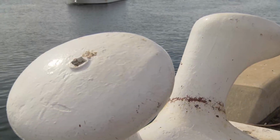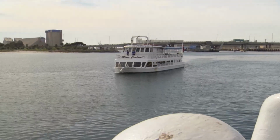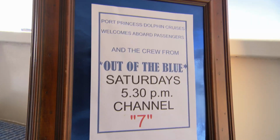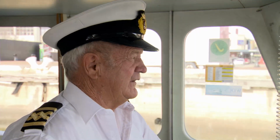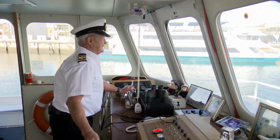Fortunately, there's more than fishing down at the port. And so today I'm joining a group of people aboard the Dolphin Princess. Our skipper is Brian Thomas, and we're headed out from the Queen's Wharf to Port Adelaide and down the Port River for a 90-minute cruise.